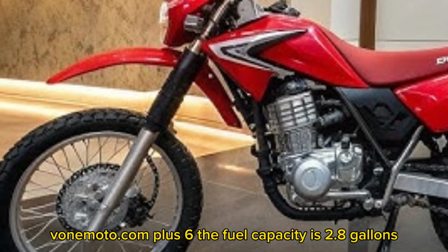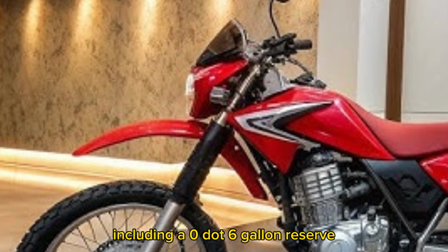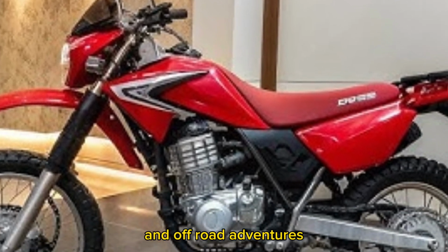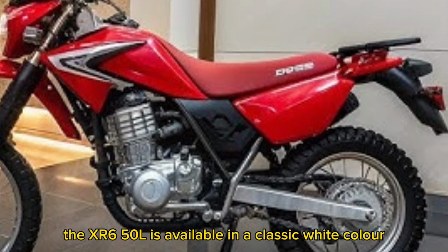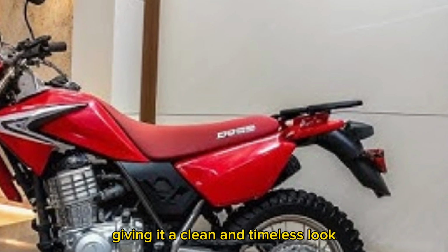The fuel capacity is 2.8 gallons, including a 0.6 gallon reserve, providing a decent range for both on-road and off-road adventures. The XR650L is available in a classic white color, giving it a clean and timeless look.